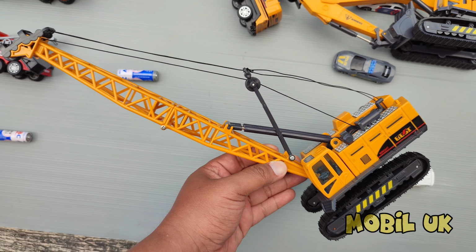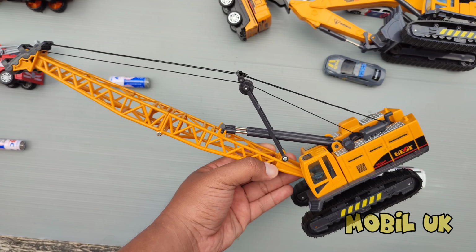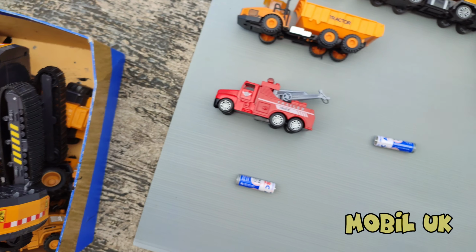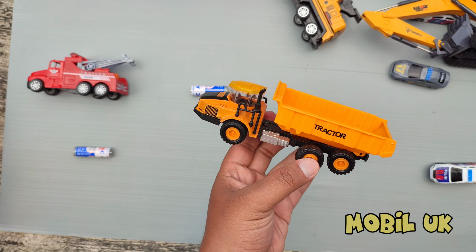This is a crawler crane. Haha, crawler crane. Okay, we will take it and we keep it here, guys. And then, wow, wadidaw, look at this, my bro. Wow, what is this?